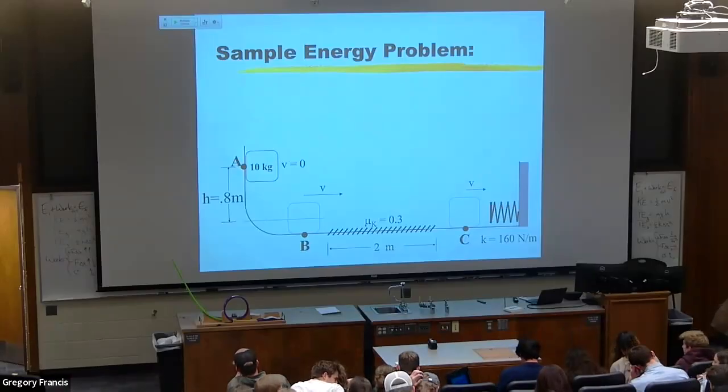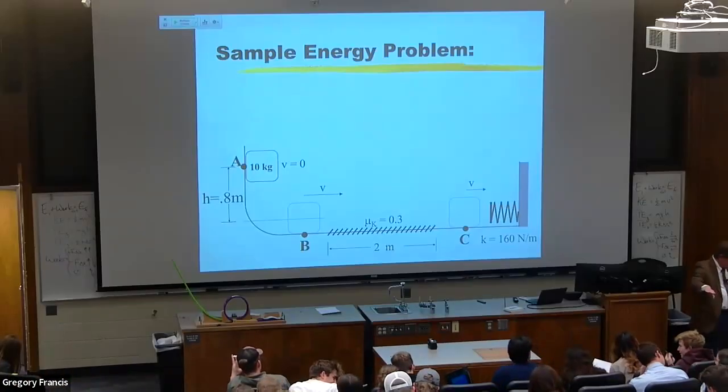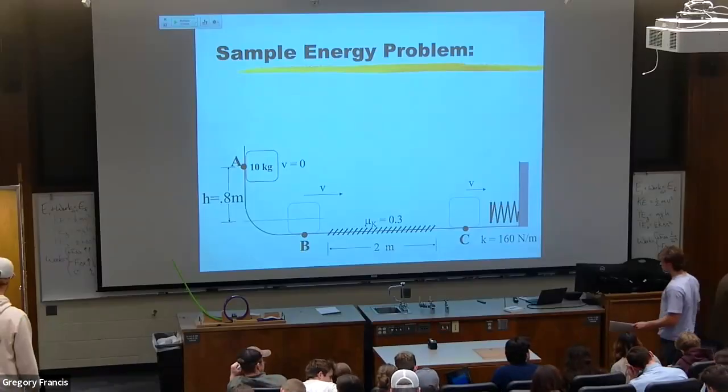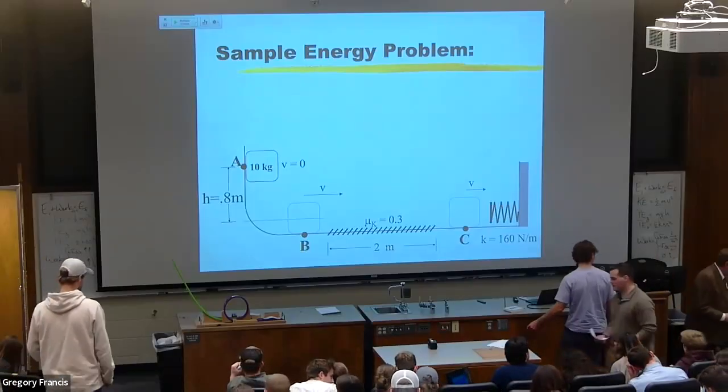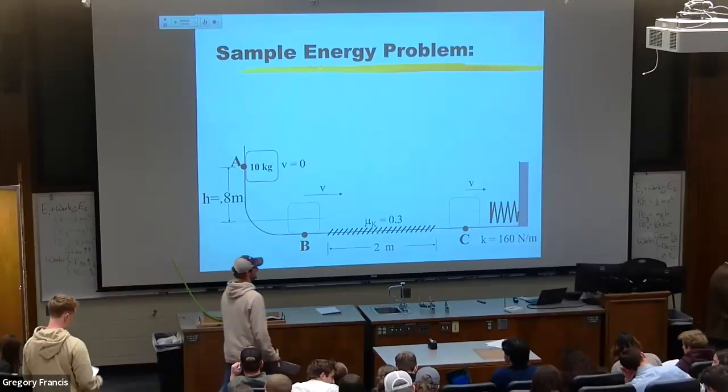Yeah, the friction, right. In this case, I was doing it on a frictionless surface, a floor. And so the only work being done is by my hand. Then I'd have to put another term in. It wouldn't go in here. It would go in a separate term, minus the friction times the distance.